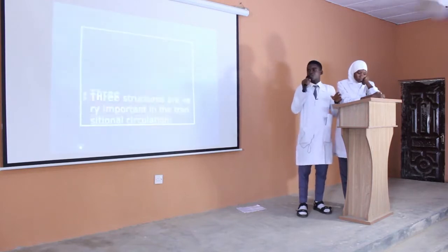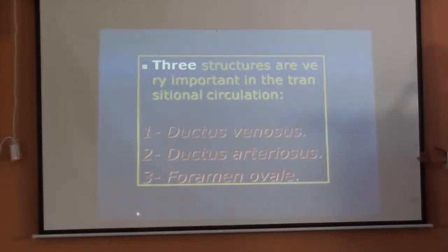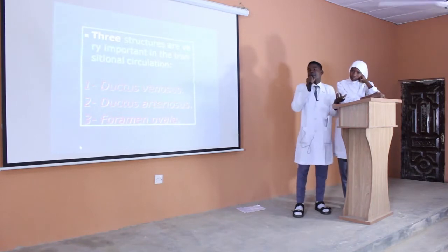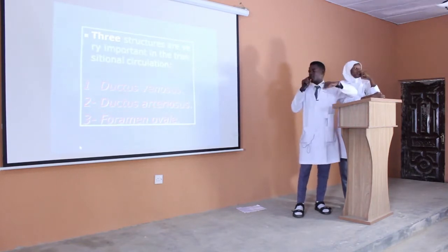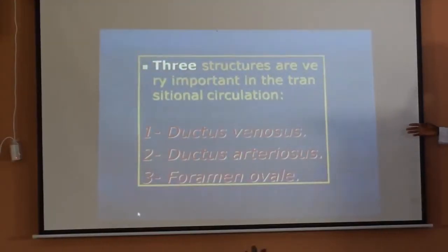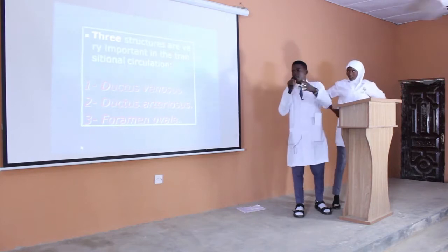There are three structures that are very important in fetal circulation: the ductus venosus, the ductus arteriosus, and the foramen ovale. The ductus venosus carries the blood from the umbilical vein to the inferior vena cava. The ductus arteriosus takes the blood from the pulmonary artery to the descending aorta for circulation. The foramen ovale is a connection or opening between the left and right atrium.